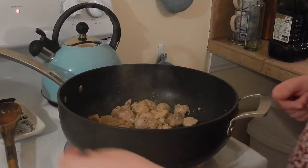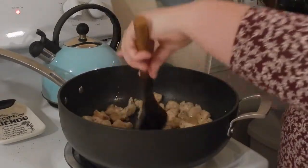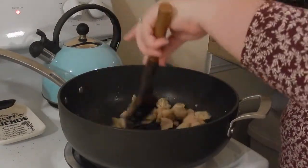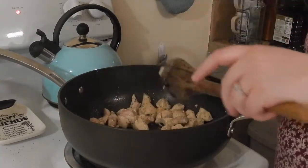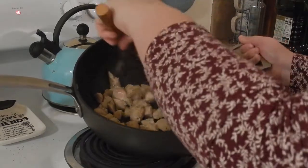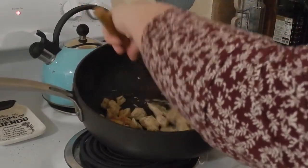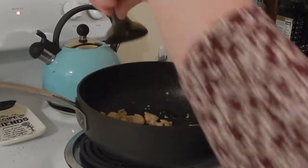So I adjusted the camera so you can see a little bit better. I guess it's a good time now since the chicken isn't really raw anymore. I do still see a couple of pink bits, but we are also getting some brown bits as well, which is awesome. That adds a lot of flavor to the bottom of the pot, and it'll make our chicken really, really yummy.